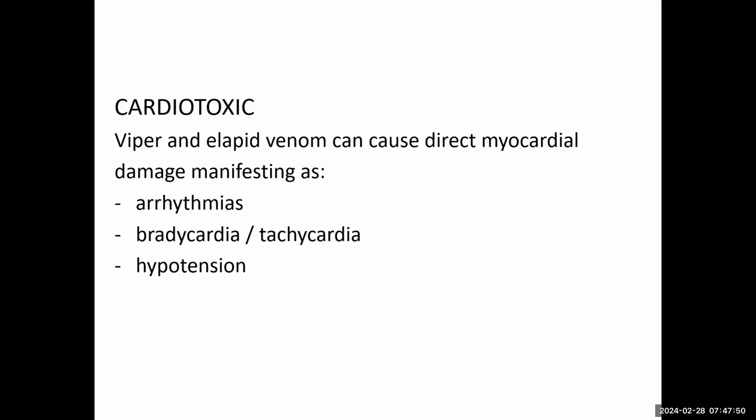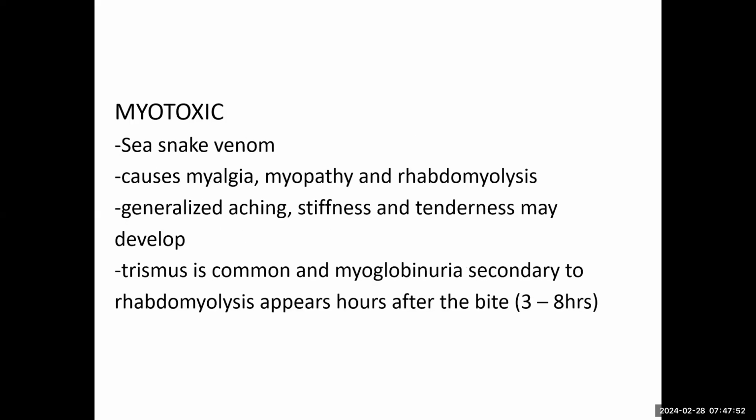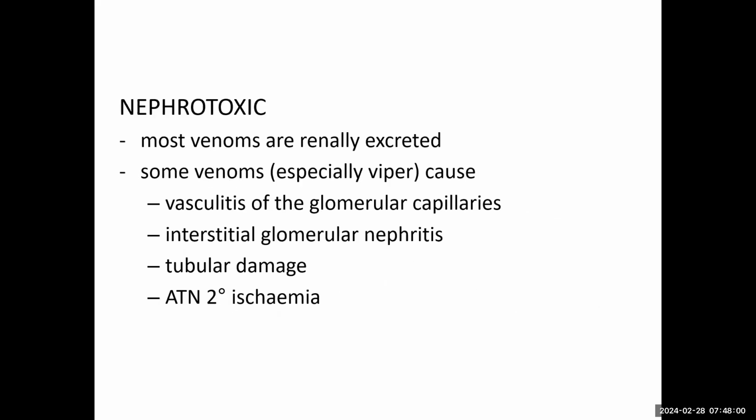Next slide, please. And then myotoxicity. Usually it is the sea snake. It releases its venom and leads to rhabdomyolysis. Next slide, please. Nephrotoxicity, most venoms are renally excreted. And so at the end of the day, you can have either vasculitis in the glomerular capillaries, interstitial nephritis, tubular damage, or acute necrosis secondary to ischemia.